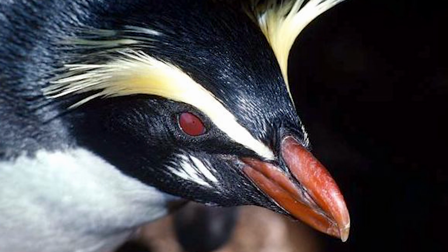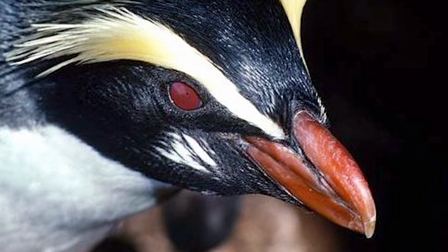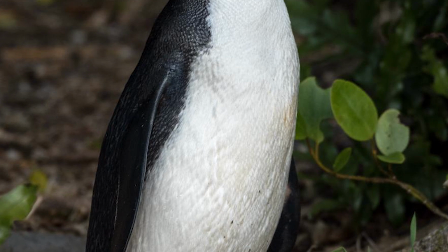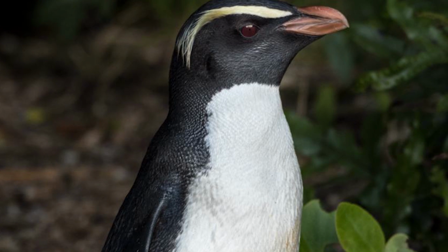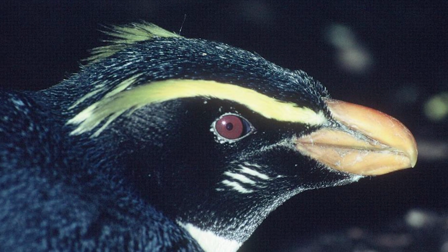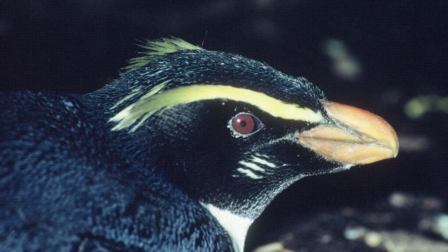I hope you enjoy. As well as having characteristic yellow eye stripes that begin at their nostrils and extend well past their eyes, they are a decent size too, at about 60 cm in length and weighing about 4 kg, being very similar in appearance to the related and previously discussed Snares crested penguins. They can be distinguished from these birds in having no bare skin around the base of their bills, as well as having smaller bills and narrow eye stripes overall.